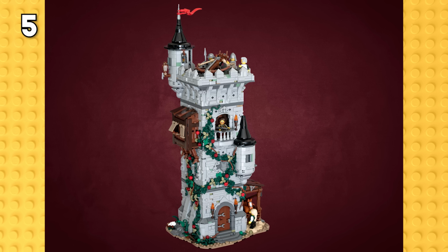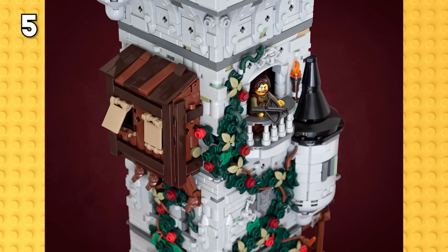Now cracking into the top 5, we have the Ballista Tower by Corvus Ariak at number 5. This is an insanely well detailed tower with a beautiful string of vines climbing up it. These small tower turrets on the corners of the build are my favorite part, I think. I just love all of these small arrow slits, the curved walls, and the black roofs look great.